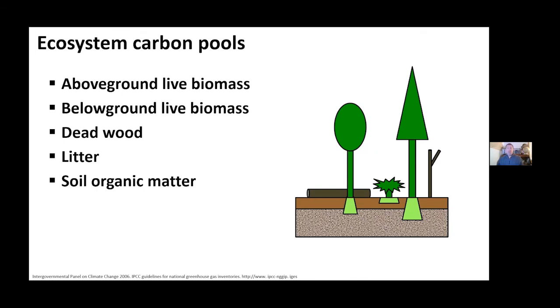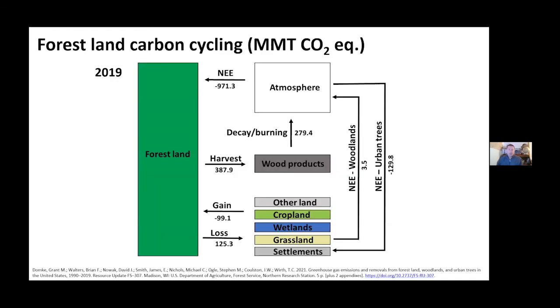So now that we know where that information is coming from and the different pools that we're classifying the carbon into, or categorizing carbon within the forest, what do we do with that? So through a lot of different statistical models and methods, we take that information from the inventory plots, and we have, based on those remeasurements, an idea of the net ecosystem exchange. So how much carbon was captured from the atmosphere in the forest, in live vegetation. And so that's a pretty large number. It's 971 million metric tons of CO2 equivalent. And I realize those units might at this point mean nothing to you. So I'll try to provide some context when we work through this cartoon in just a second.